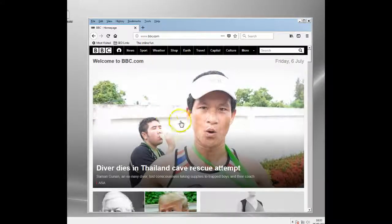Okay, this is because it's checked the IP address and it's seen it's outside the UK and it's gone to bbc.com. Okay, so we need to change that. We need to go to the proper BBC website. So I'm just going to close that and I'll show you how I do it.